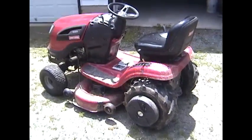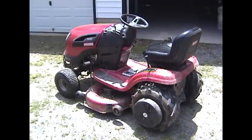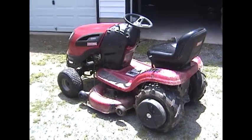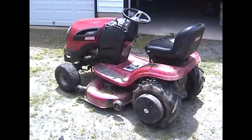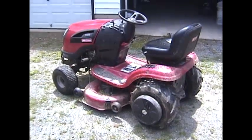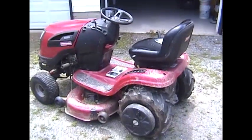Very common tractor. A lot of people buy these for their house. I think Sears says this is good from 1 to 2 acres. I'm beating the bejesus out of mine and asking it to mow 6 acres. I don't expect it to last forever, but it'll last a good long time because I'm a mechanic and I can fix stuff when it breaks.